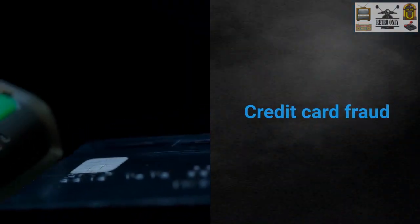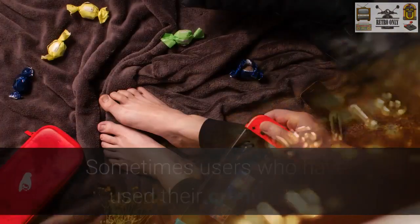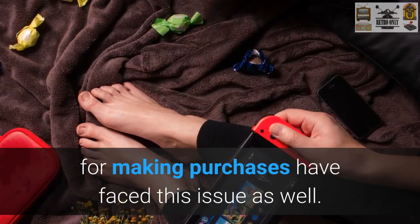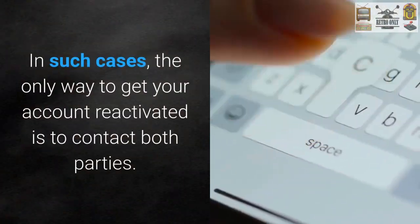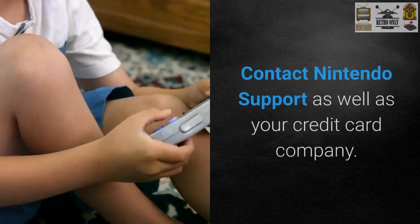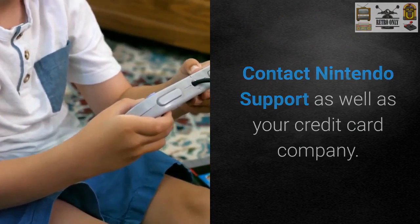Credit card fraud. Credit card fraud can easily get your account suspended. Sometimes users who have used their credit cards for making purchases have faced this issue as well. In such cases, the only way to get your account reactivated is to contact both parties. Contact Nintendo support as well as your credit card company.